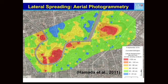This is one interpretation of the lateral spreading movements in the area of Darlington along Avon River, obtained by interpretation of aerial photographs, pre-event and post-event. By comparing these two sets of aerial photos, we can calculate what was the displacement induced by the earthquake. For example, the red areas here indicate areas where the movement was over 1 meter, and the yellow ones are areas where the lateral movement was about 50 centimeters, and so on. So we can understand both the magnitude and spatial distribution of ground displacements.